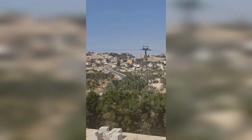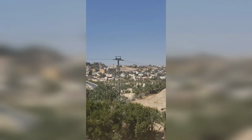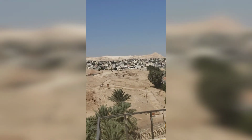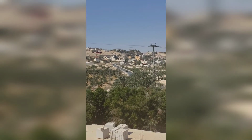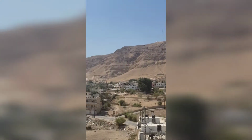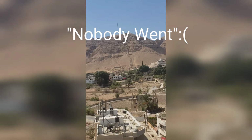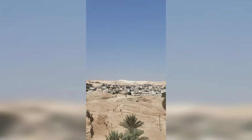So this is right here, the monastery. And where is it inside the monastery? And that's the old city. This is right here, where all the cable cars are going up. I want to take the cable car. He said it takes forever, and they said 30 minutes. So I'm not going.